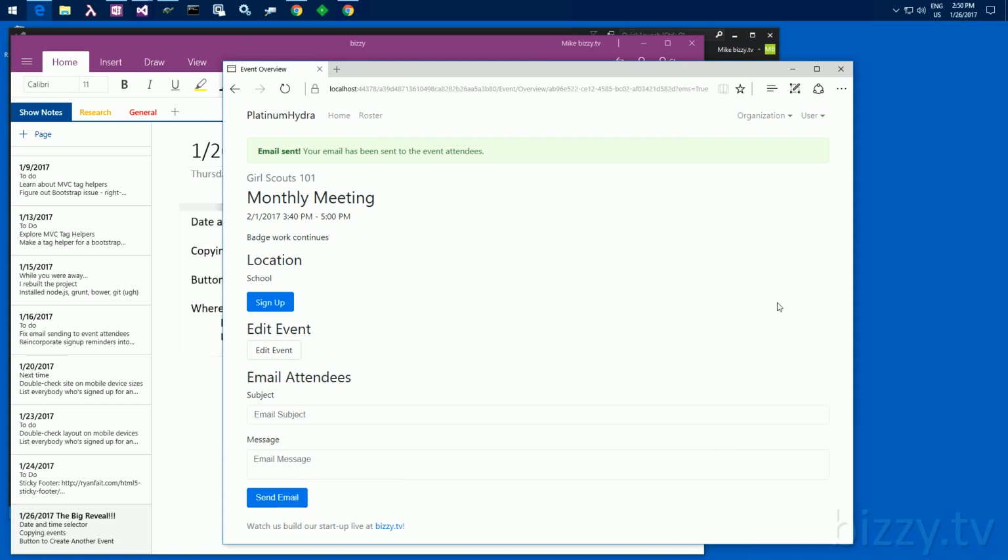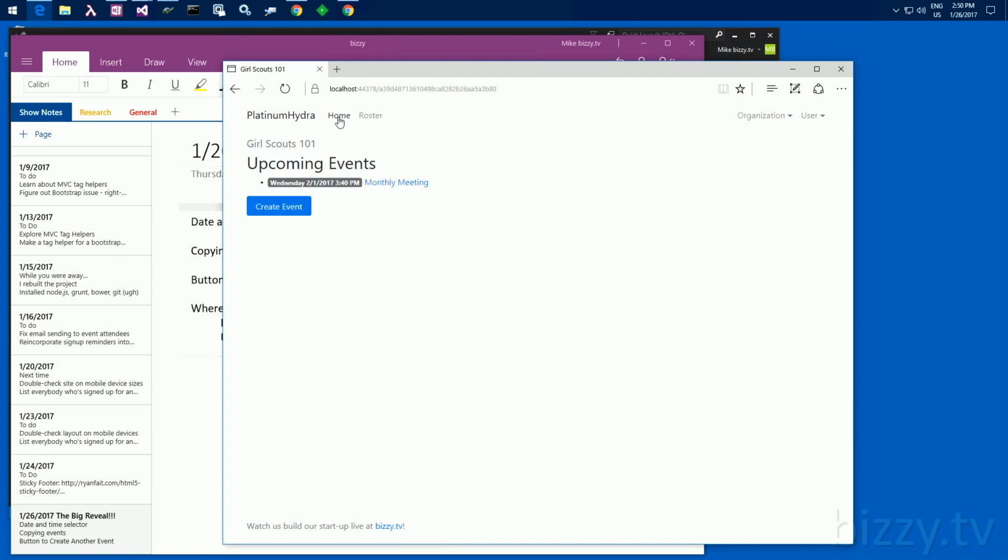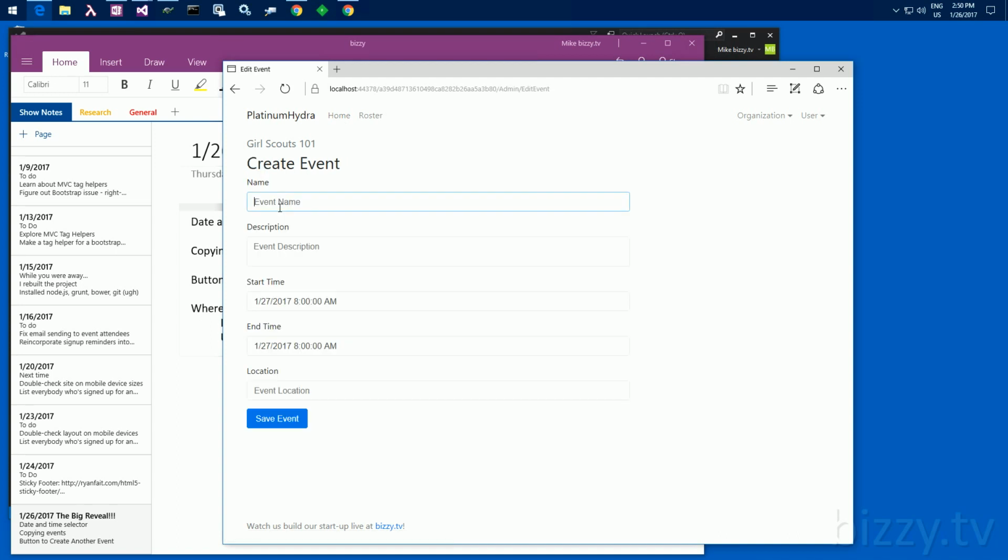But as an individual right now, I go back to this? How do I get out of this? I don't even know how to make another. Go to home. So now I can make another event.